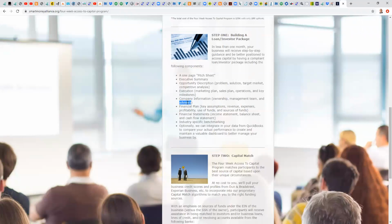And then do we have any advisors? Advisors include our CPA, our attorney, our business banker. We'd love to be one of your advisors as well, of course, going through this process.